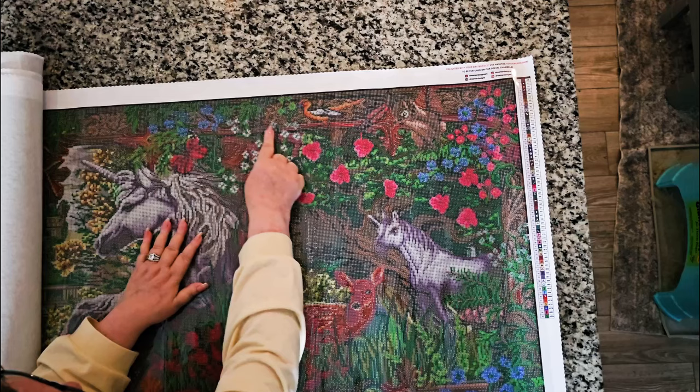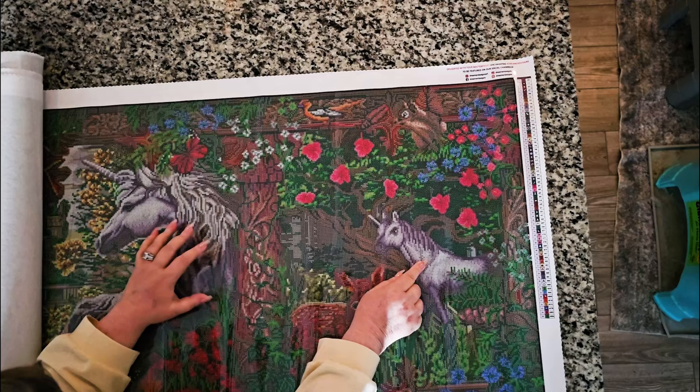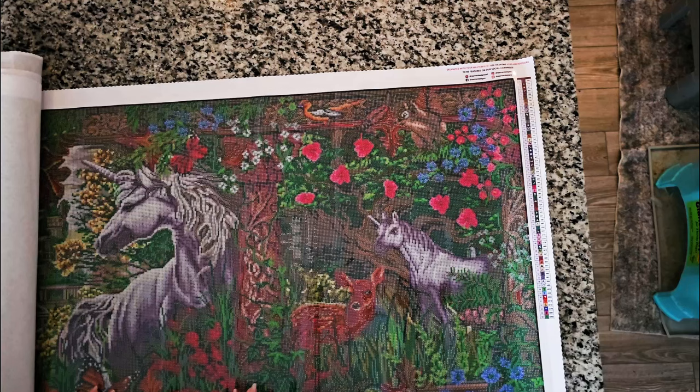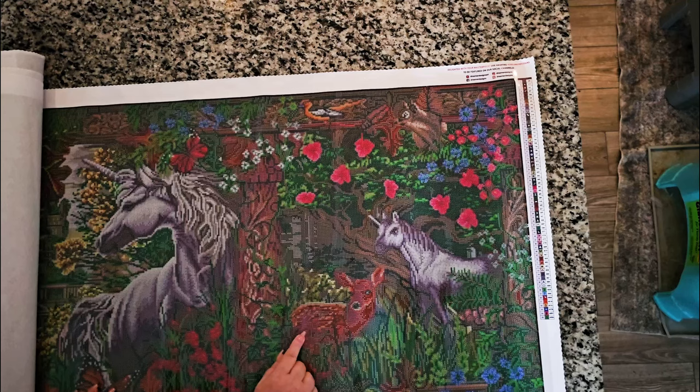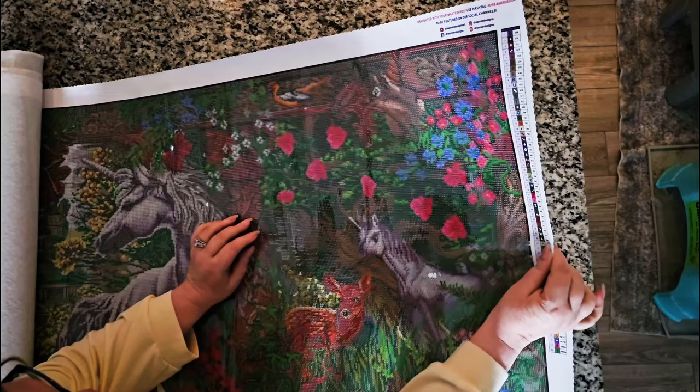Look at the beautiful little cherry blossoms. Look at all of the detail. There's a baby unicorn. I didn't even see this in the photograph because it's so small. You can't tell all of it. There's a reindeer. Look at the little doe. Isn't she beautiful? She just sort of sneaks out on you. And then there's, oh my gosh, you guys. I really hope this is not glaring you out. I really hope not, because it's kind of a cloudy day.